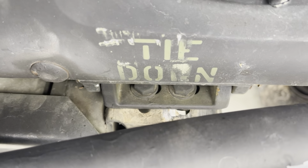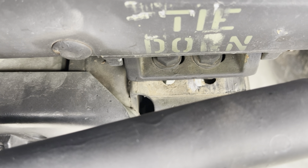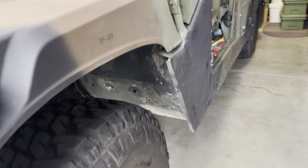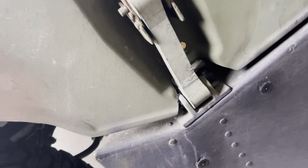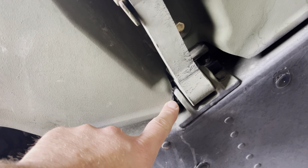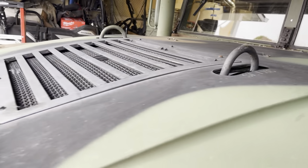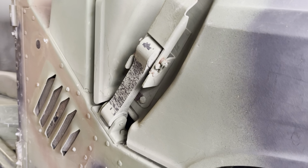The hood got shoved back a bit. You can tell there's about a half inch, three-quarter inch gap from where it should be. The hood latches are now at a weird angle and slightly overstressed. The hood is shoved into the bracket and got shoved back into the firewall a bit. There's supposed to be a gap, as all of you know, at least those of you that own Humvees. This hood bracket stretched as well.